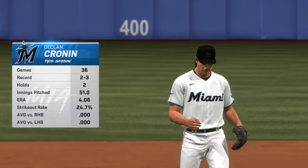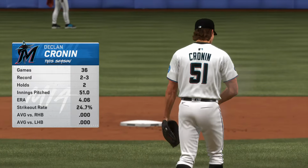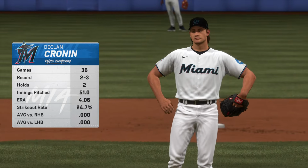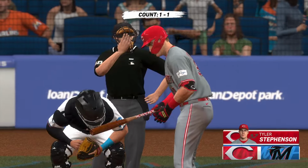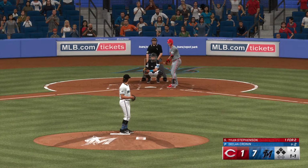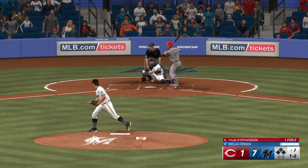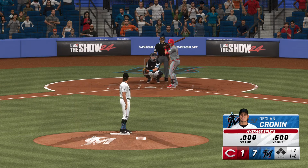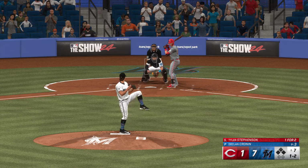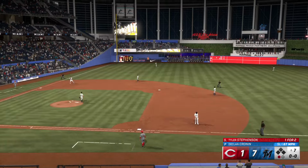New pitcher for the Marlins, Declan Cronin. He last pitched two days ago. For the Marlins, number 51, Declan Cronin. And ready to hit now for Cincinnati, Tyler Stevenson. That's in there. One and two. Swing and a miss. Struck him out. And the leadoff hitter set down to open the seventh.